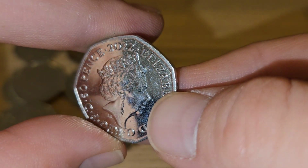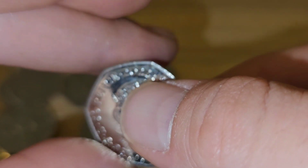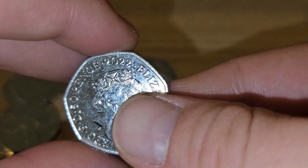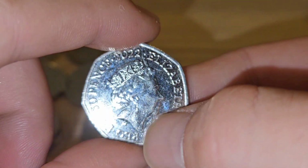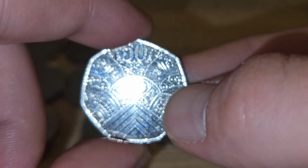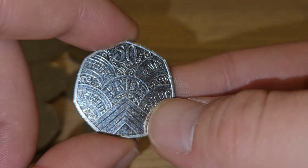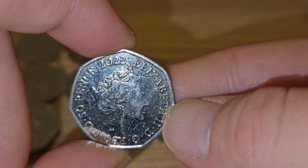Any more? Up the top there in between the date and the Queen's head, tiny bit of die clash on it, and off here in the corner, very faint, but it is there. It feels really thin. Just checking to see if there's any obvious issues on that side.